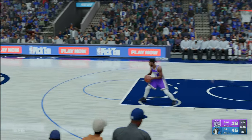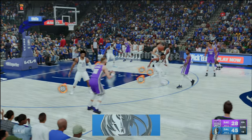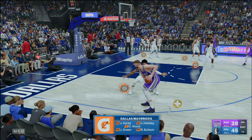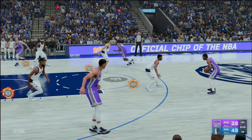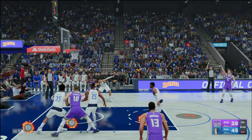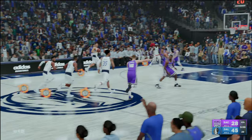And with the fourth quarter upon us, time is running out for this game to become competitive. We've got Justin Holiday. Reggie Bullock is out there with Christian Wood. Then it's Hardy, and it's Green at small forward. That's the lineup in the game for Dallas. Now here's Barnes. Here's Herter. Three-pointer, no good. Herter's gone 1 of 3 shooting so far.